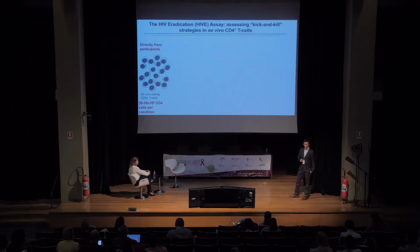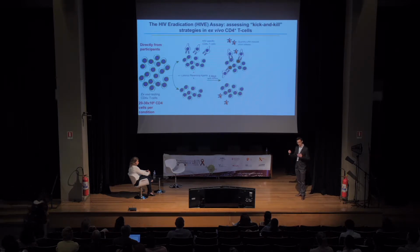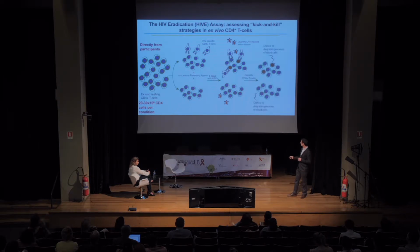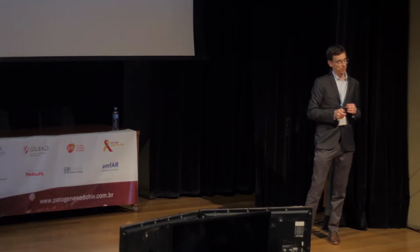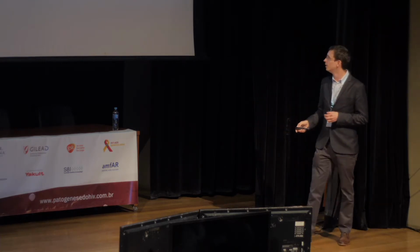So we start with ex vivo CD4 cells from people on long-term therapy. We treat with different combinations of latency reversing agents, with or without our effectors here, so our HIV-specific CD8 cells. We give them 4 days to try to shock and kill these latently infected cells. We have antiretrovirals to stop any spread of infection. And then after these 4 days, we deplete the CD8 cells, and we have pure populations of CD4 cells that have either been exposed to kick and kill strategies or have not.